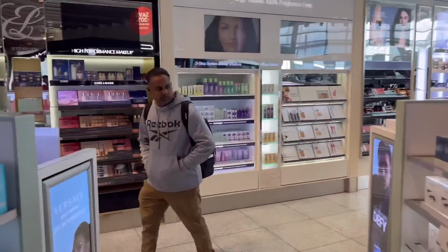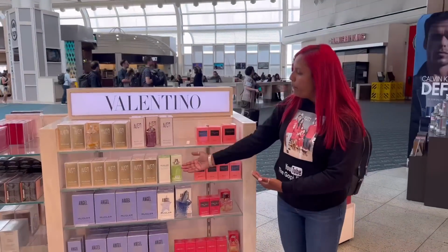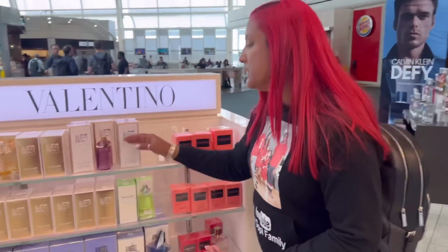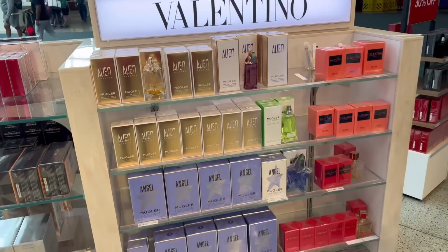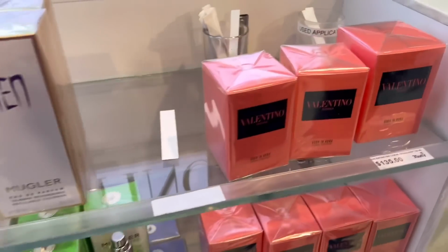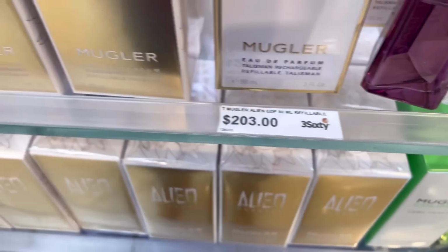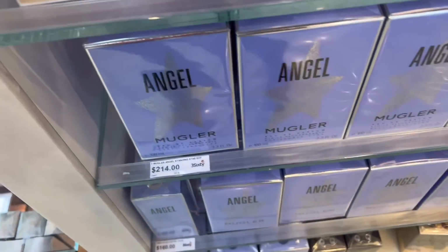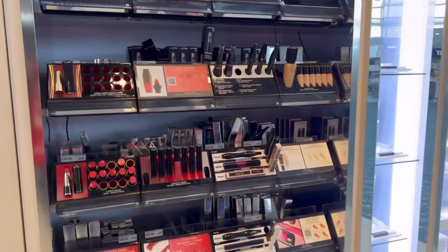Cologne. Hi, sir. How are you doing? Hi, ma'am. How can I help you? 20% off. So it would be only $203. For this perfume? My mama wants $35. I want to price it, family. $203. Ooh, boy. What a price here? $56. I don't think there's anything for me here.